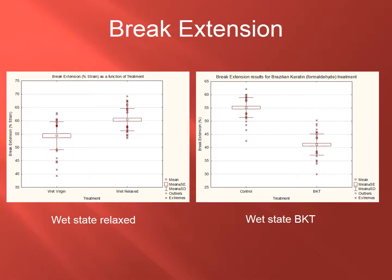And just to show another example of a differing response in break extension as a function of treatment, here the graph on the left shows an increased break extension as a result of treating hair with a conventional commercial relaxer product, similar to what we saw with the bleaching treatments, while the one on the right shows a marked decrease in break extension as a result of treatment with a formaldehyde-based Brazilian keratin treatment.